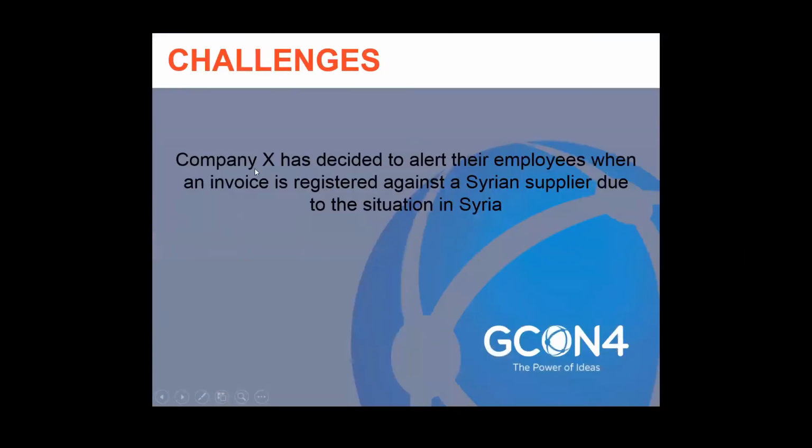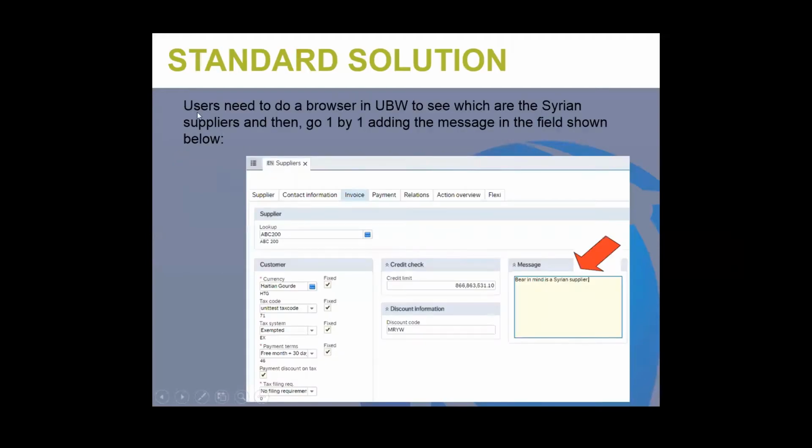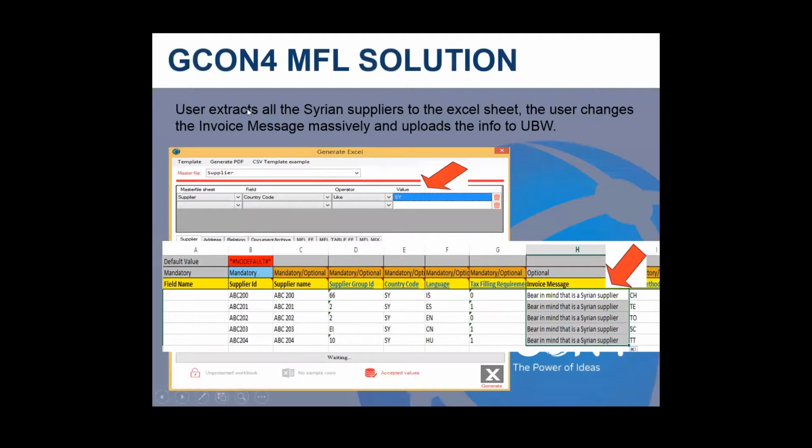Okay. Another scenario. Okay, our purchasing department has decided to alert the employees when an invoice is registered against a Syrian supplier due to the really unfortunate situation they have in Syria. Okay, so which would be the standard solution? Go supplier by supplier, saying in the message, well, bear in mind, this is a Syrian supplier, or whatever message we want to put here.